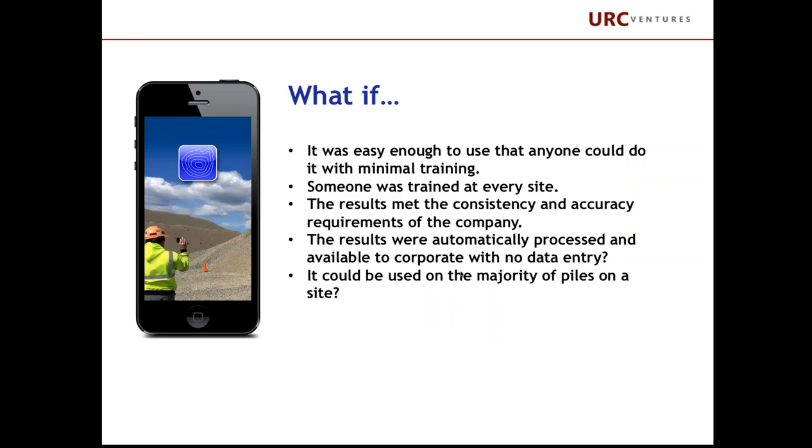So the question was, what if? What if there was a way that was so easy that you could train someone at every site of one of these companies, and the result met the consistency and accuracy requirements of the company, and the results were automatically processed and available to corporate headquarters with no data entry and no manual intervention, and if this could be used on the majority of assets or piles within a company? Well, that was the challenge that we looked at starting 3 years ago, and felt that the answer was yes.